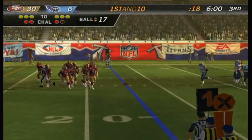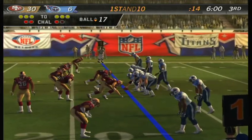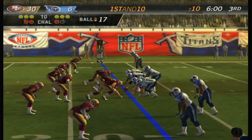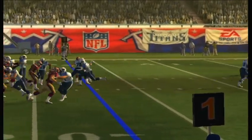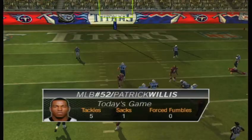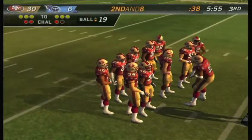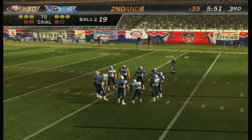Ball on their own 17. They start the drive at the 17-yard line. First and 10. White, the lone back, with the carry. Willis is there on the stop at the 19. A big part of this guy's running style is to use the blockers to set up his cut, but they were nowhere to be found on that run.